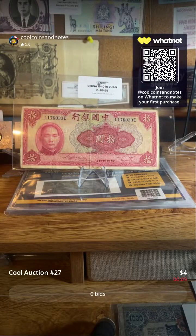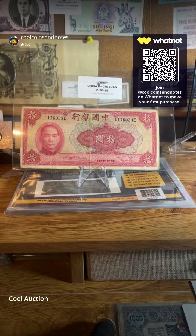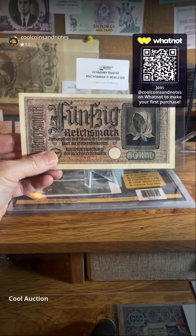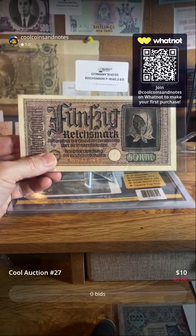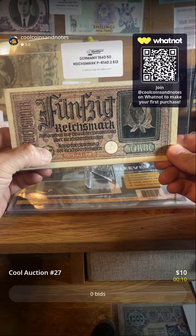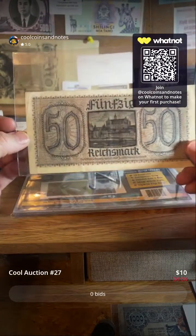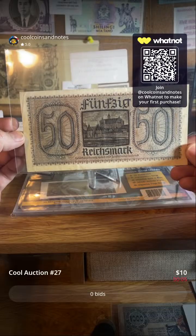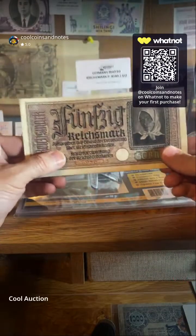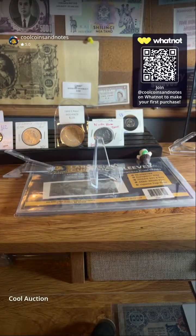I've got a few. Yeah, he's basically looking for the one with the little windmill on it. Hey man, you're missing out on the paper stuff, dude. You need to get with it. They've got some cool notes. If I'm being honest, some of the notes are cool, even though I'm a big coin guy myself on the German stuff. 1940, 50 Reichmark. That's a World War II note. That one's pretty cool. That's actually not the one I expected. I don't see that one as much. The other one has the Reichstag on the reverse of it.